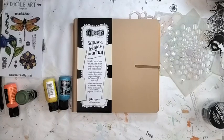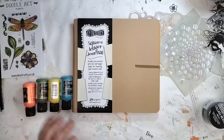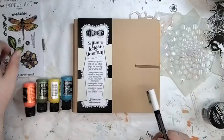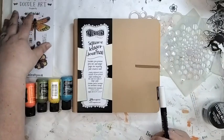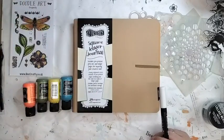If you are crafting along with me and you want to get some bits together, I'm going to be using Dylusions Paint, maybe 4 colours, at least 3. I've got 3 separate Inkables here. I have my Posca pen. And I'll be using the Doodle Art Dragonfly and Dandy Daisy.